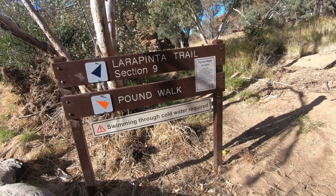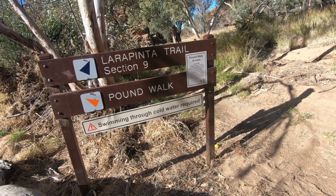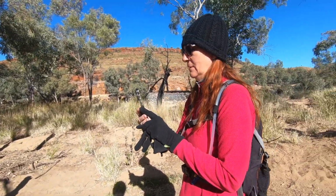Wading, yes. You know, be prepared to either swim through the water or return to the car park back along Pound Walk in a clockwise direction. To hell with that. We're swimming. So we've climbed a little ways up this ridge. Behind us, the gorge is over behind those hills. But it's just beautiful walking through these desert hills.